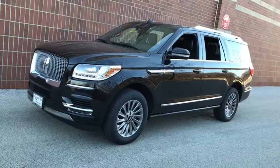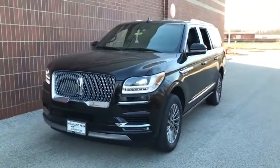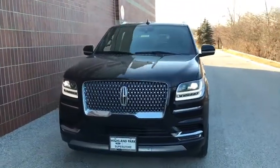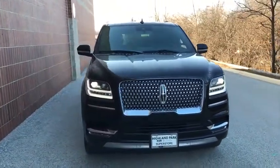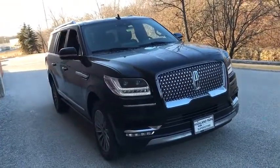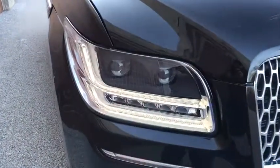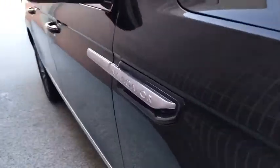Take a ride in the 2020 Lincoln Navigator L. The Lincoln Navigator L comes in either rear-wheel drive or all-wheel drive options. This large luxury SUV offers a longer wheelbase than the standard Navigator. With the extra length, carrying a large group in extreme comfort or loads of cargo is no problem at all.